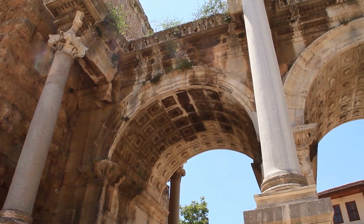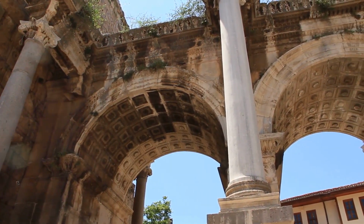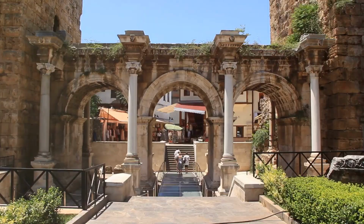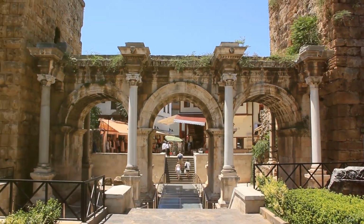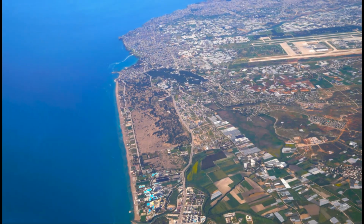The gate itself is incredibly well preserved, with intricate carvings and details that have survived the test of time. Take a moment to appreciate the craftsmanship, the skill of the Roman architects and builders who created this masterpiece. Hadrian's Gate is a powerful reminder that the past is always present, woven into the fabric of the present day. As you walk through the archway, you're not just crossing a street, you're crossing centuries of history.